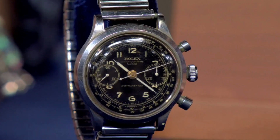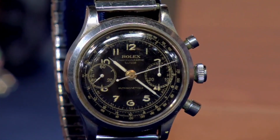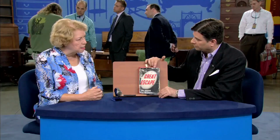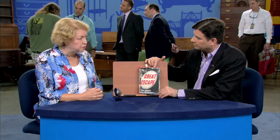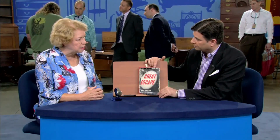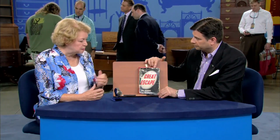Worn, weathered, and wonderfully rare, this antique watch could fetch a staggering price. This remarkable piece was inherited by the guest from her stepfather, a brave serviceman who fought in the Second World War. He was a POW in World War II at Sagan, Germany, in Stalag Luft III. Okay. And that's the one that this book was written about, and that's the one that the movie was based on.